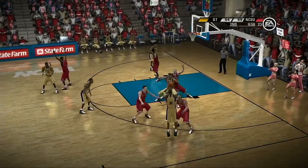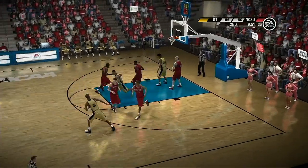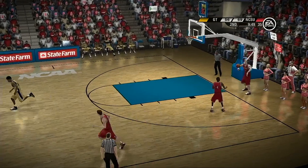Moving it around the perimeter. He tries the three ball. Way off target. For the bucket. There was no doubt about that one.